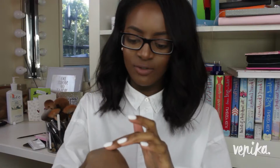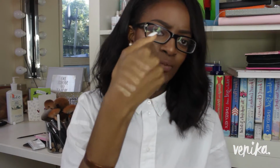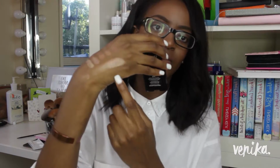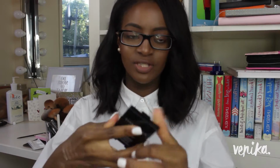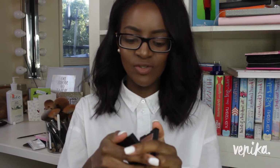Let me show you each one individually. I'm not even sure which one's my favorite. Can we just mix it all together? Like what is that? This is just incredible. I'm so happy that I got this mini one, because now I know I'm definitely going to buy the big one. And I have the Bobbi Brown highlighter in bronze gold, and I'm absolutely obsessed with that highlighter. So I'm so happy that I grabbed this. I'm so excited to use it.